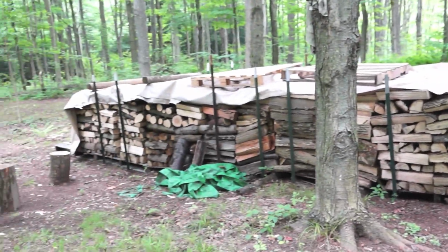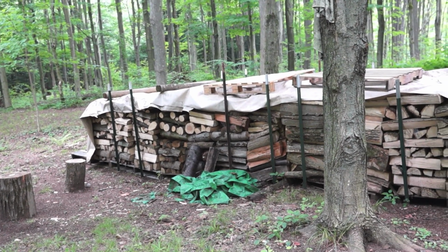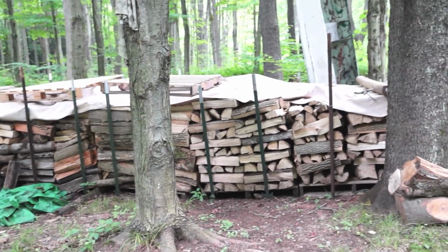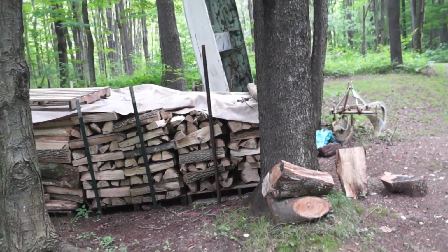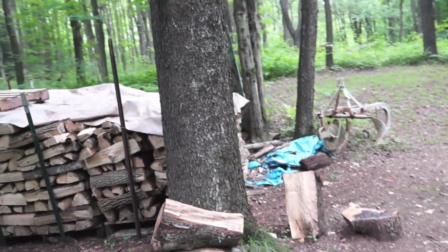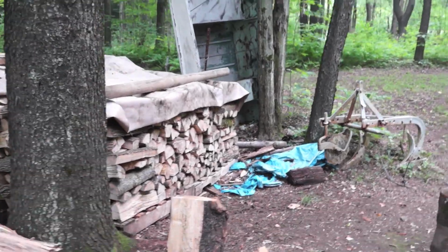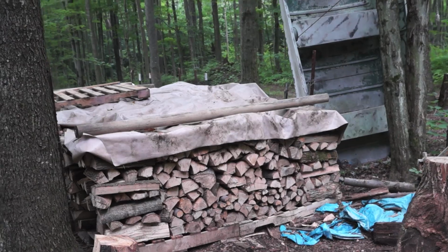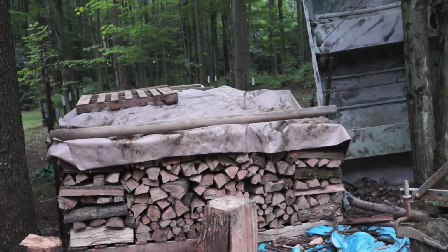I don't know how many. It's 30 feet long, give or take, about 4 feet tall. I split all this by hand. There's a lot of work involved in just keeping up. Let's go over to the guest cabin.